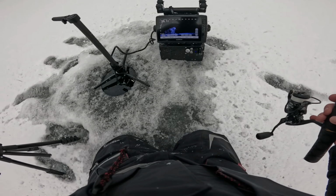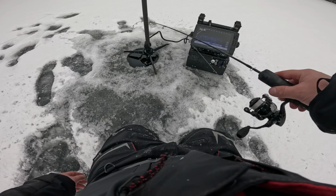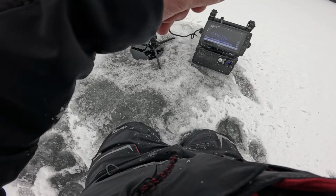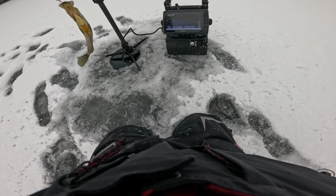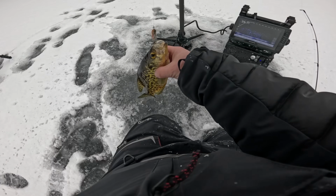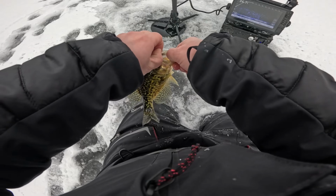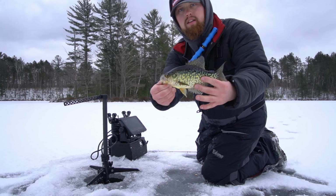Oh my. Yup, we're on them, boys. On. Ooh, what do we got? Crappie! There we go. It's a good one too. Not a giant, but probably a better one out of the ones that we've caught so far today. There we go. Look at that.